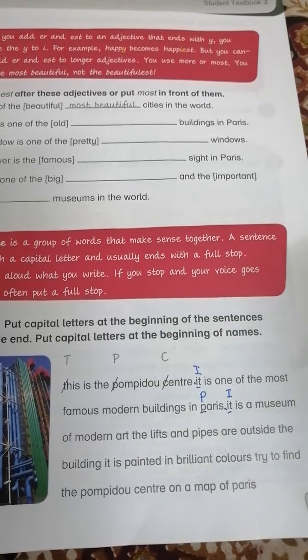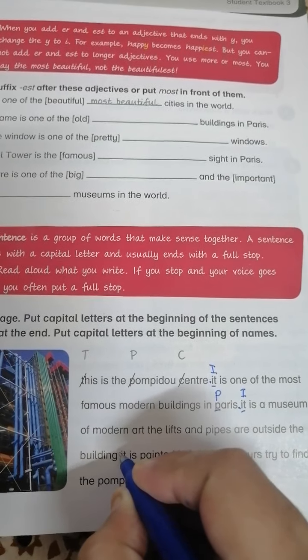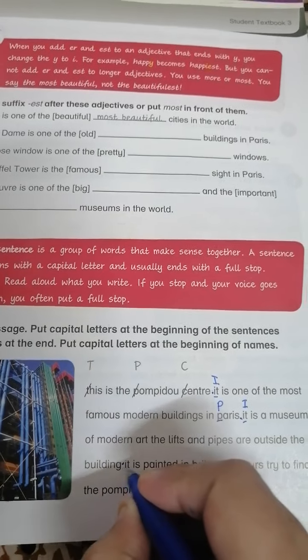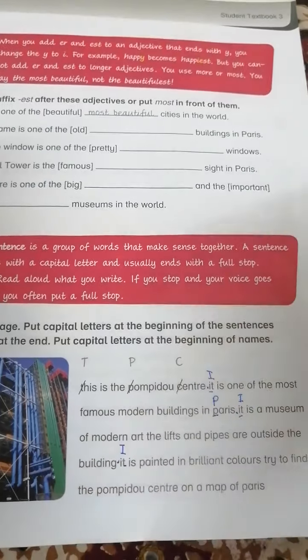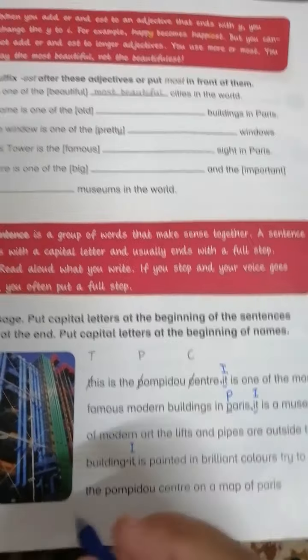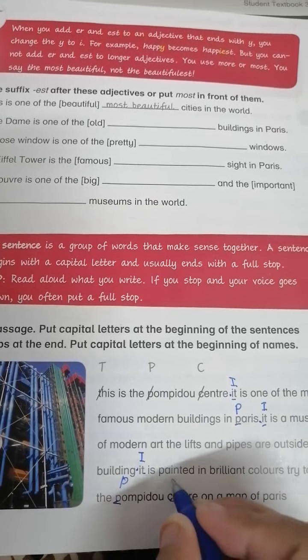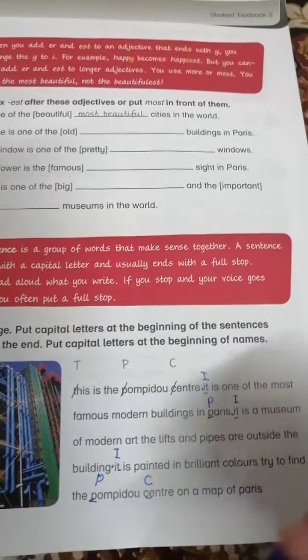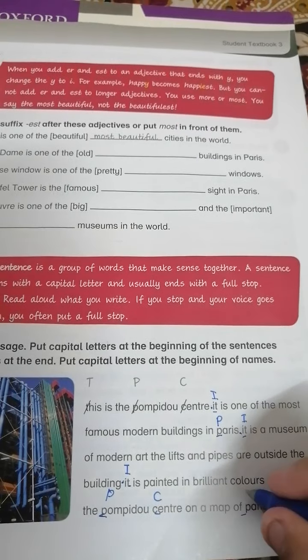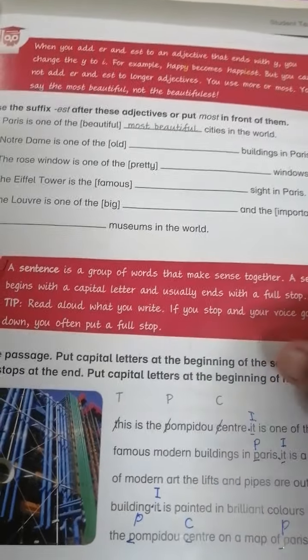It is a museum of modern art, and lifts and pipes are outside the building. After building, there is a full stop, and I will be capital. It is painted in brilliant colors. Try to find the Pompidou Center, P will be capital and C will be capital, on a map of Paris, and P will be capital, and after that a full stop. Now see the next page.